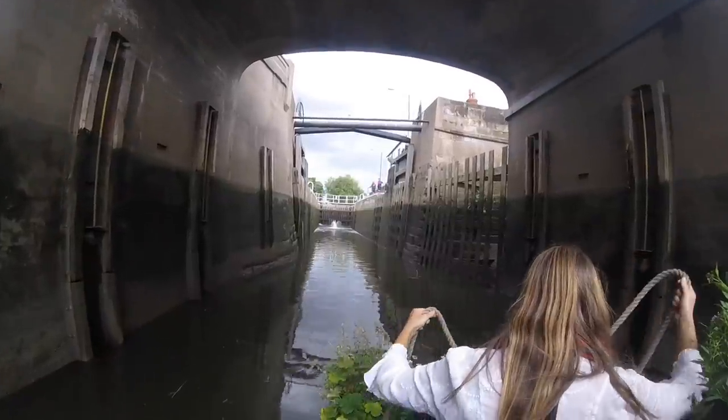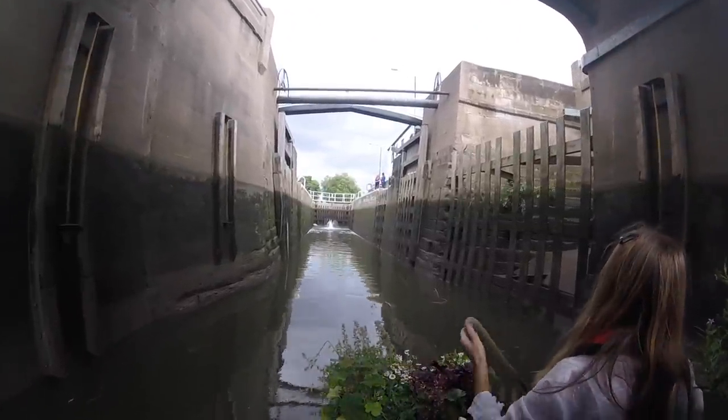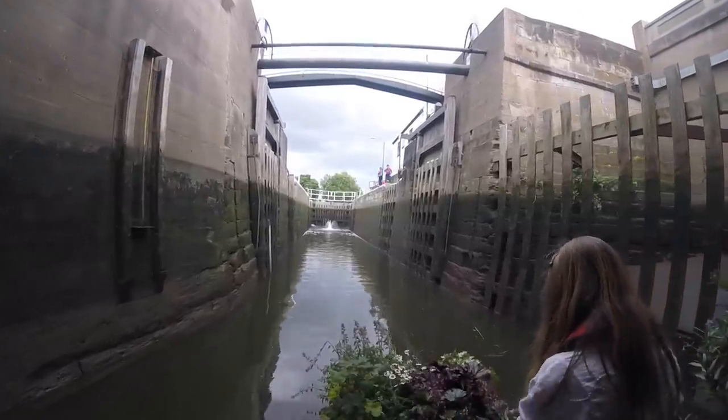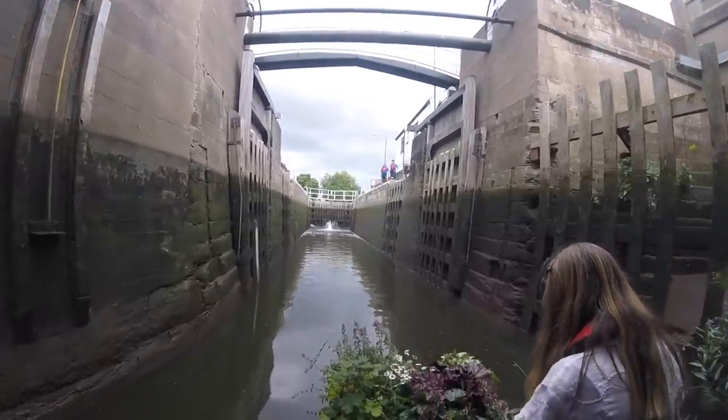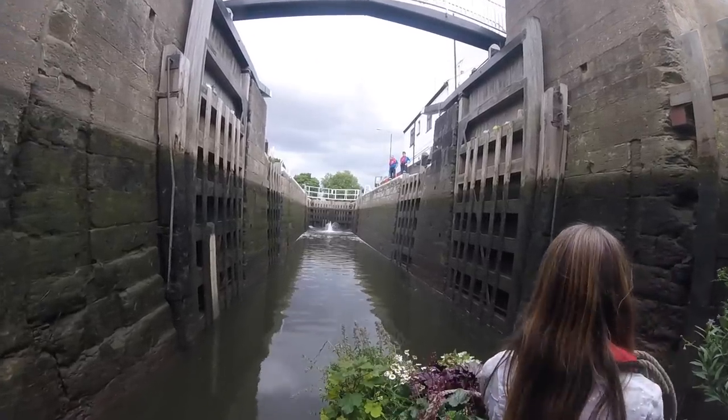This is such a fascinating lock because it's where the River Trent, a feat of modern engineering, meets the oldest canal on the network, the Fossdyke Canal. And because the River Trent is prone to flooding, the job of the lock keeper here is absolutely crucial.